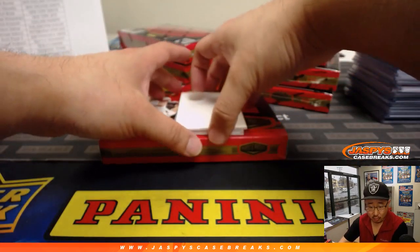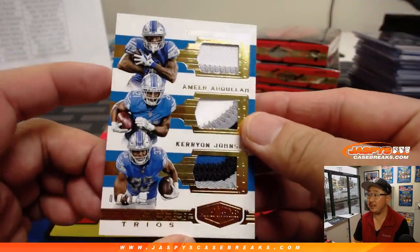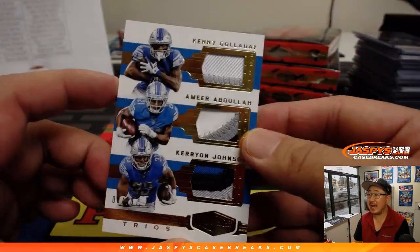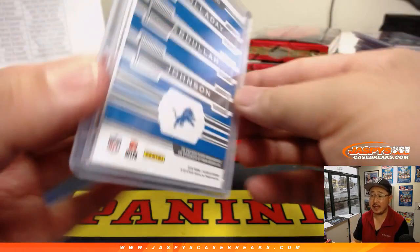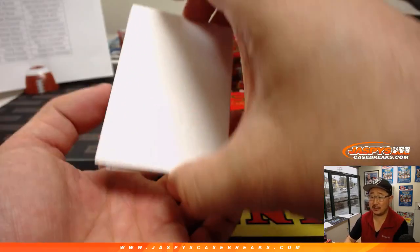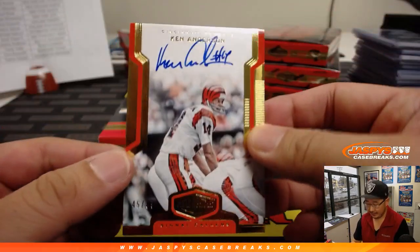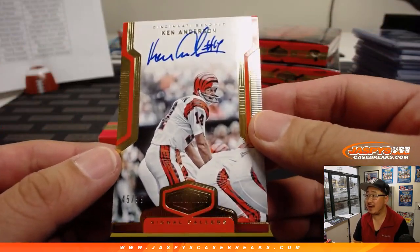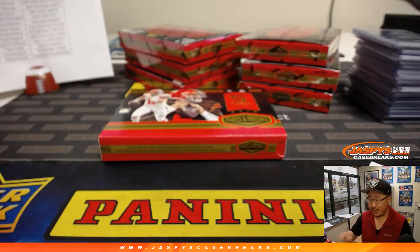There's Geno Atkins for Scott V and the Bengals. Your two hits, Gallady, Abdullah, Johnson, Talented Trios. That is 9 out of 50. Nice one for Detroit, Aaron Salinas with the Lions. I see. Andrew Kay saying that the Jags want Haskins and are willing to move ahead of the Giants for that. And we've got Ken Anderson on card autograph, 45 out of 99. Signal Callers auto going to Scott V and the Bengals. Nice one, Scott.